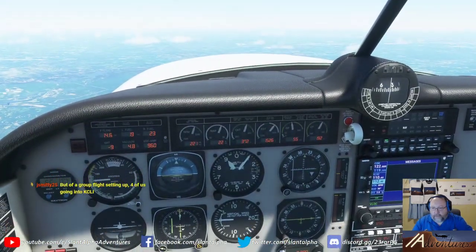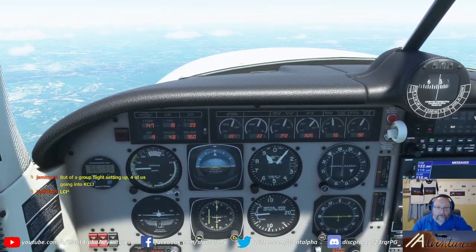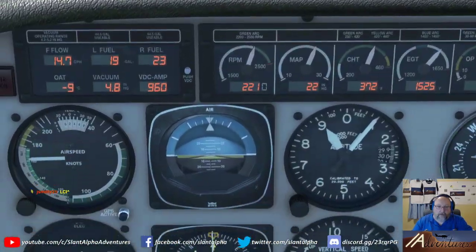Silver Ranch traffic, Sierra Swan, Forward Club, departing runway 16, right downwind departure to the northeast, Silver Ranch.